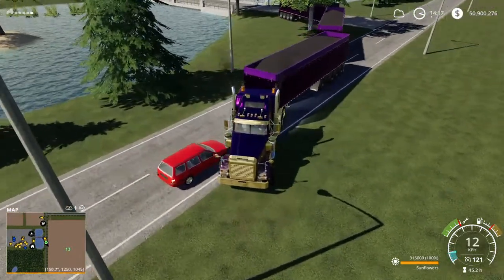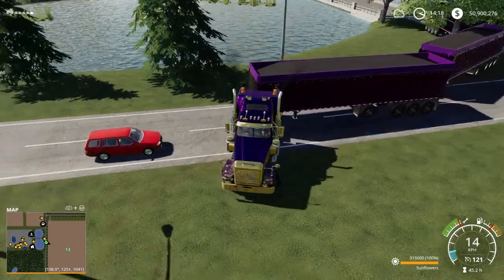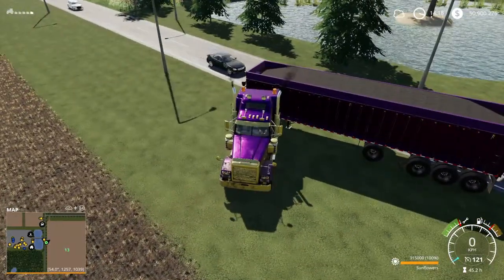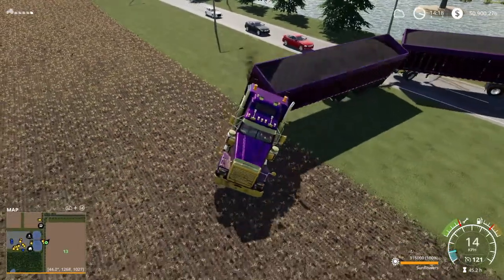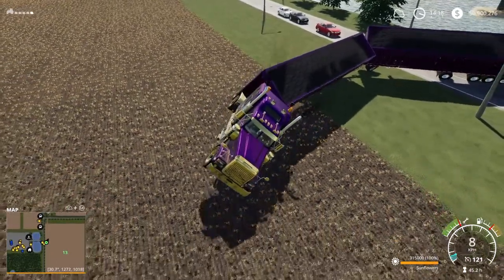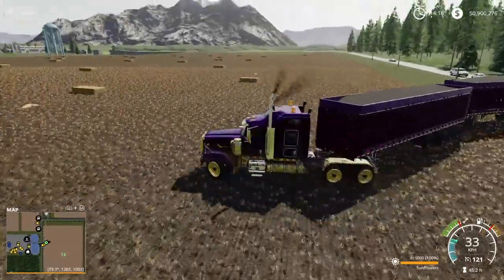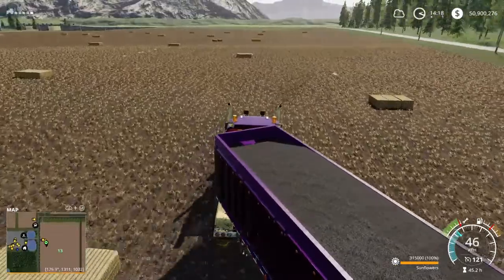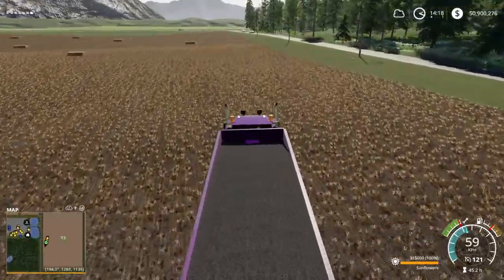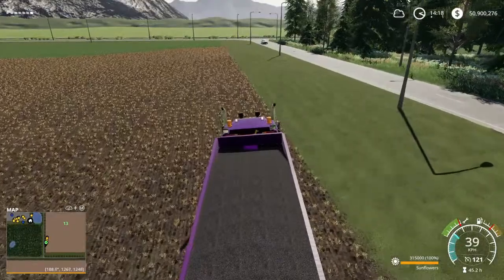Oh, yeah. Now I got her all sorts of bunged up here. Oh, this is turning out to be a nightmare. Come on, come on. Oh, this is fun. Don't tip. There we go. Whew. Well, that's the thing about having a road train like this. You really gotta make some wide, big corners. That was not fun.